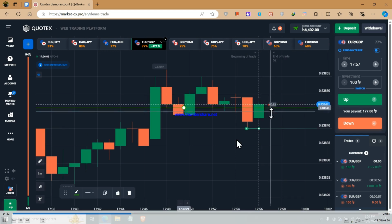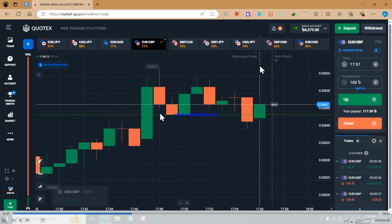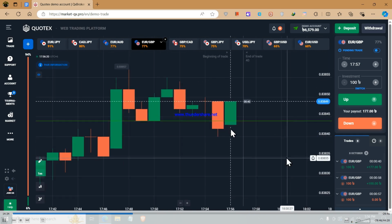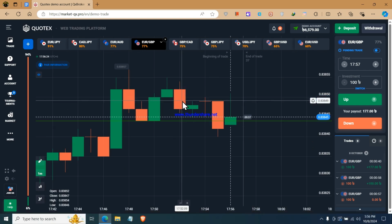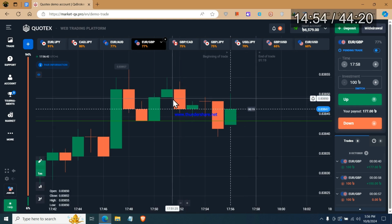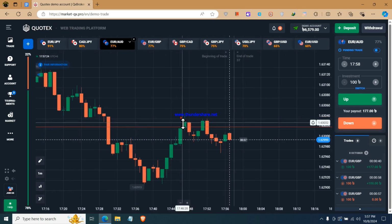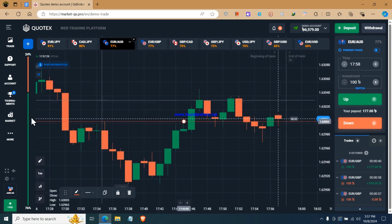But right now we cannot trade here, because the gap must be done by buyers. If the sellers broke this neckline of this M pattern, then they shouldn't have placed a gap here. So this maybe was done by buyers. I think I did not trade here anymore, and I changed my chart.